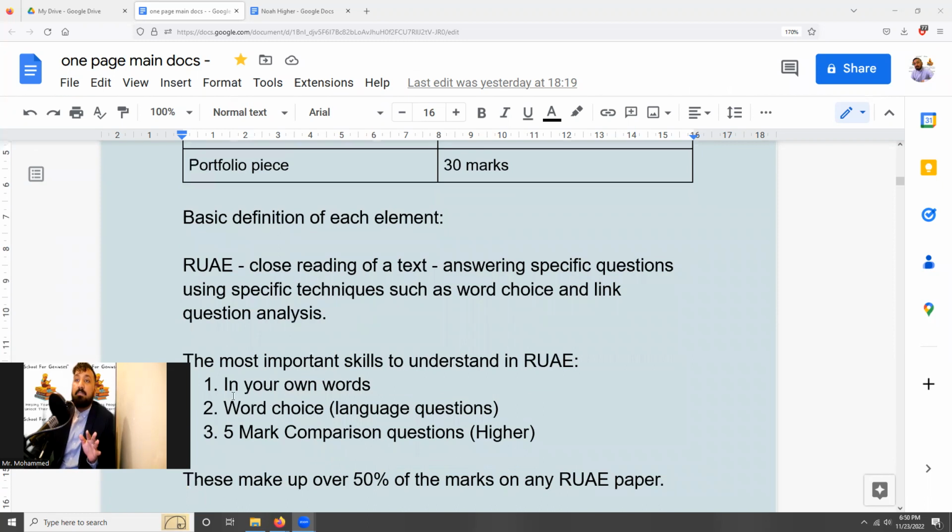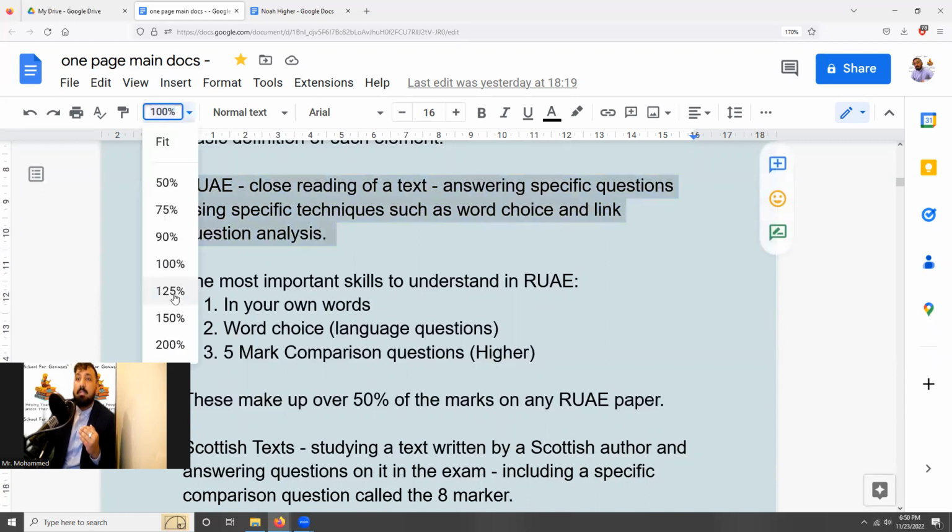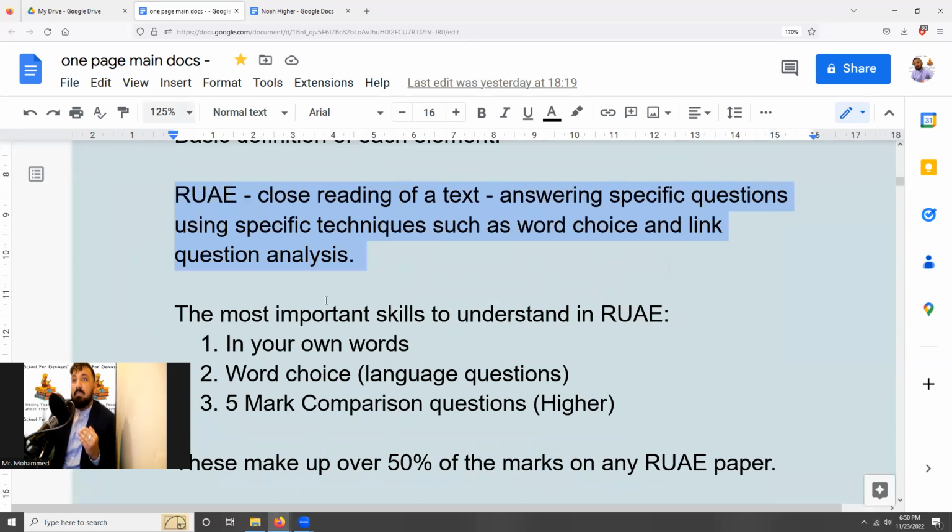Now, the next thing that we're going to look at is the basic definition of each element of the course. So get ready to write this down. We begin with RUAE. What is RUAE? RUAE is the close reading of a text. It's answering specific questions using specific techniques such as word choice, link questions, in your own words, imagery, and sentence structure. These are all different types of techniques that you answer specific question types with.